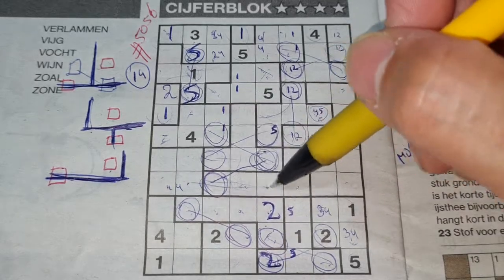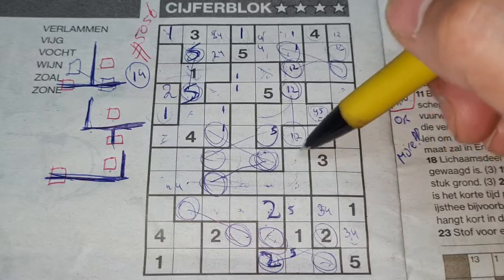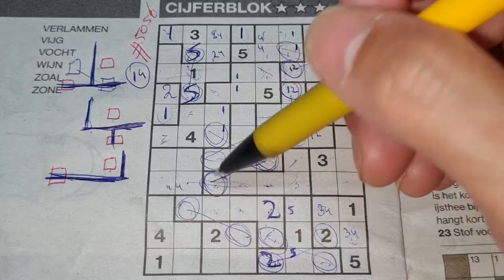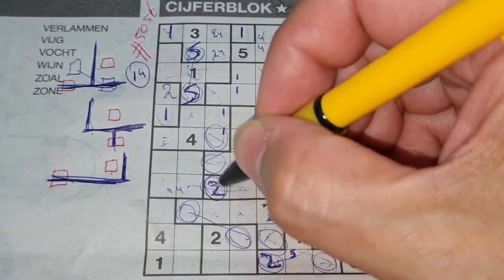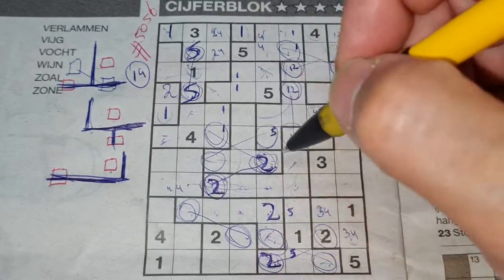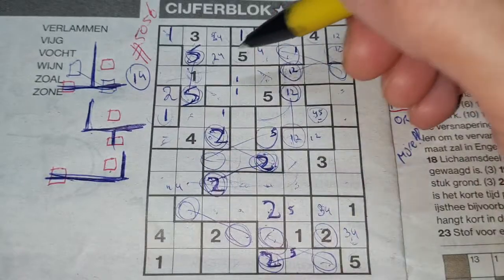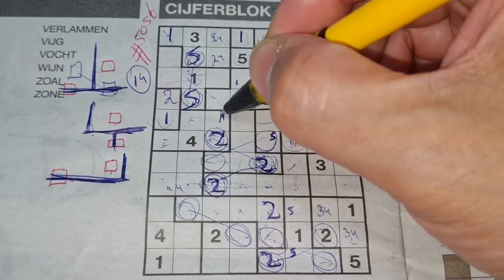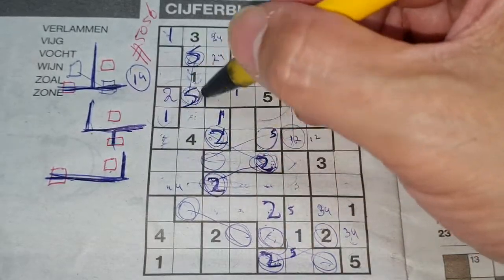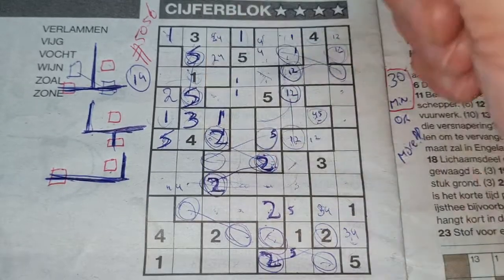These 3 boxes surround the 2 can be a 2, but also that box can be a 2 because we have a double 2 there. So the only place left for the 2 should be here, and this box is connected with that box, should be also a 2, and that box is also connected with this box, should be also a 2, and I've eliminated the 1, so the 1 goes here. 2 numbers left in this area for numbers 3 and 5. We have a 5 there, no 5 there, 5 should be here, and the 3 goes there.